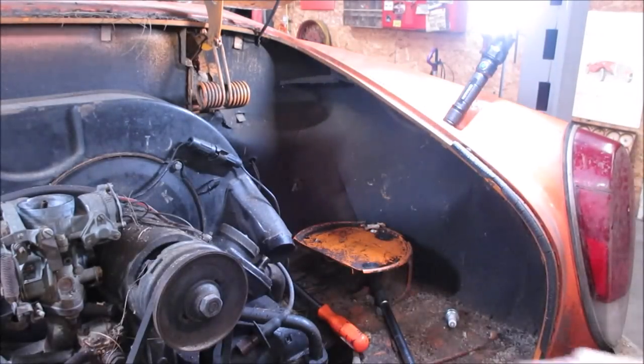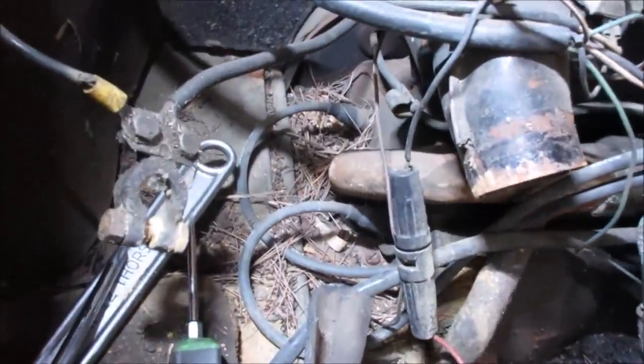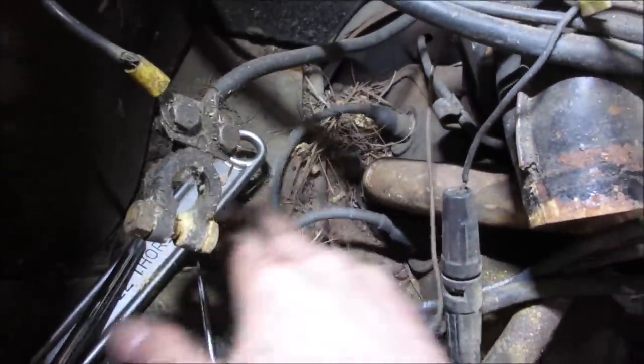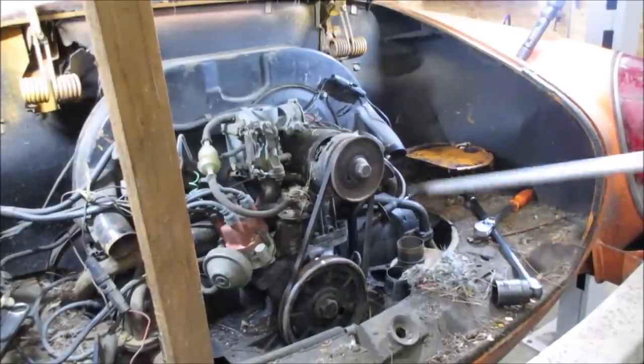Before I go any further, I'm going to take an air gun. I want to blow all the crap out of both sides of these, just so I'm not pushing all that crap in. You can see all the stuff that's built up down here. Let me get rid of some of that. Actually, I ended up putting that plug back in. Right, the socket's still on it.